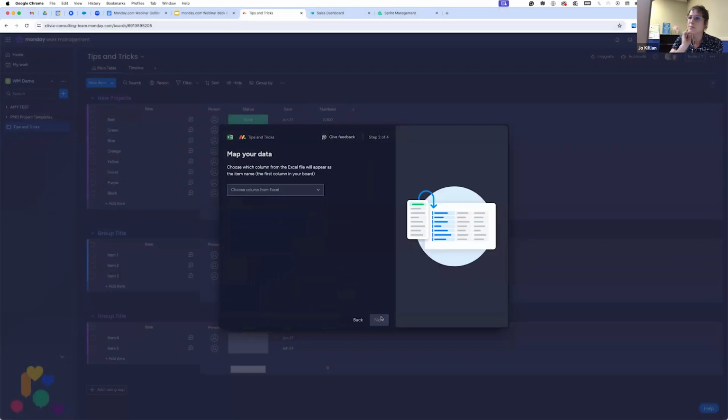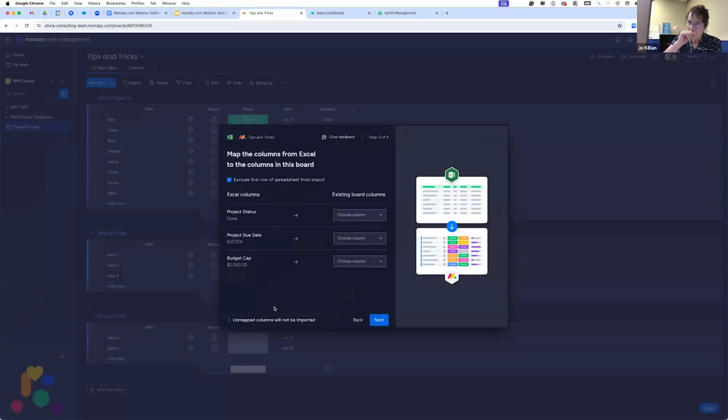The next thing it's going to prompt you to do is to map your data. You start by choosing which column is the item name column. Luckily, we had already made this succinct, so I know what to do. It's my project name column. And then you map your other columns.